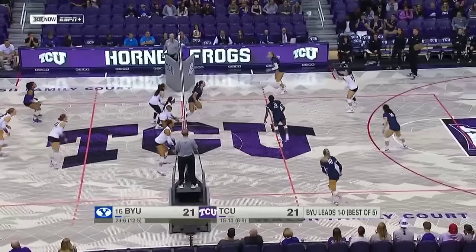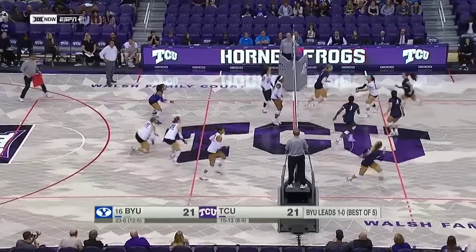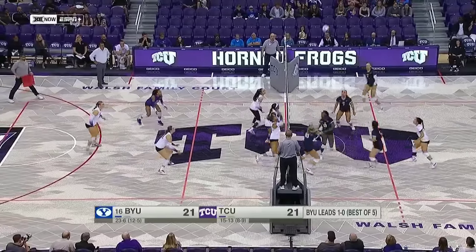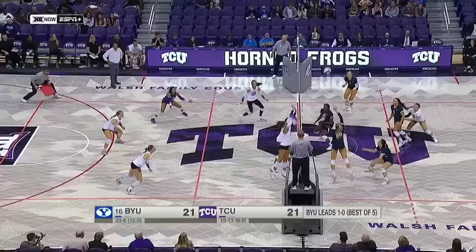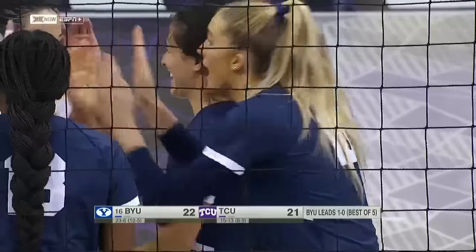21-21, Bram Schreiber again. This time a much easier ball to handle. Pryor with the swing. Set in the middle for Lee. The TCU had the block set up. They go back to the outside for Livingston, and Livingston just pushes it down with the kill.